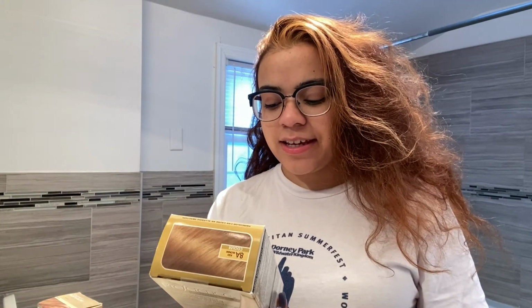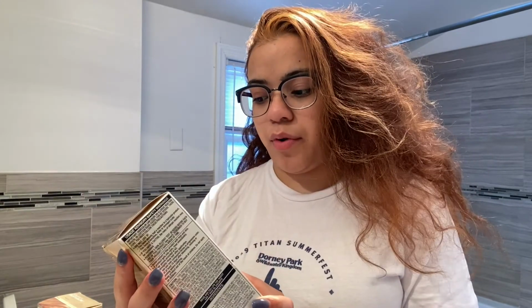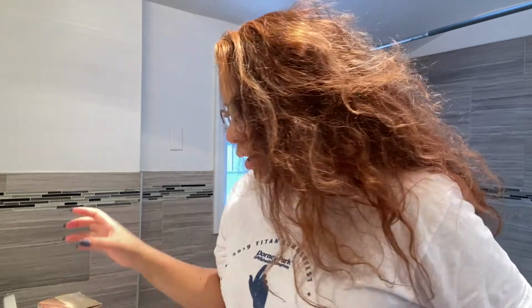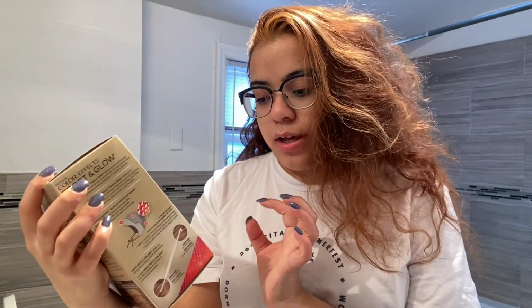And then once I leave that in for, I don't know, 30 minutes to an hour, I'm going to go with this ashy blonde hair dye. Everywhere that I researched how to cancel out the orange, it says ashy blonde. So that's literally what I went for, ash blonde, cooler tone. This is the 8A L'Oreal hair dye. Yesterday I wanted to stick with all Revlon products, but I branched out to L'Oreal today, and we're sticking with the Frost and Glow highlighting kit. So we're gonna do that.